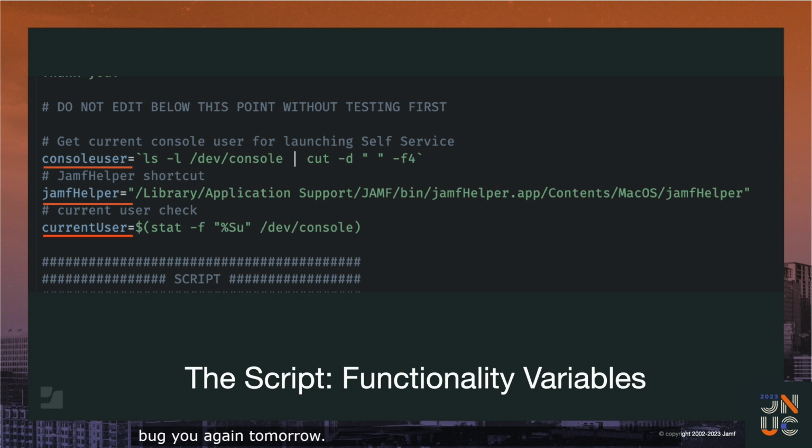Here are some of the functionality variables. We've got a shortcut to Jamf Helper. I realize I have two different ways of getting the console user. I don't remember why I did that, because I didn't comment it well enough. But that's how this script is working right now, and I just haven't gone back to try to simplify that.